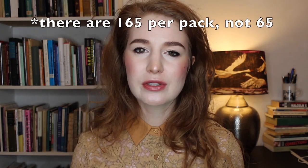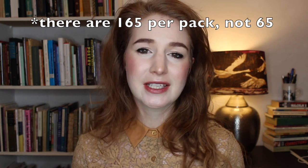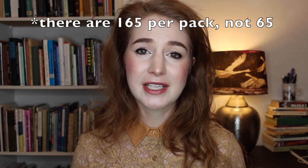Everyone's always griping about how expensive these are because they're $10 for a packet, but there are 65 in here. If you go to the drugstore and buy a pack of cotton rounds, the much cheaper, much less beautiful, much less effective versions that fall apart and leave cotton all over your face, you pay about $5 for less than 100. So they're not more expensive, you guys. They're just way, way, way, way better.